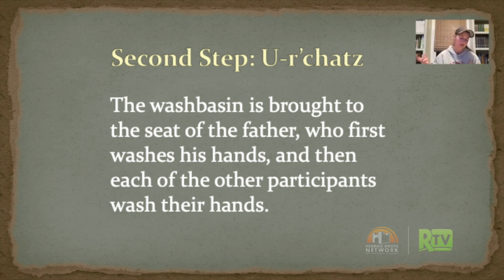So depending on your community, and sometimes depending on space, if you're doing a community Seder, or even at your own table, it can get really crowded with all the things that you need on the table. So in some places, it might be that the head of the household is the only one who will do the washing of the hands at this point. It might be that everybody at the table will do the washing of hands.